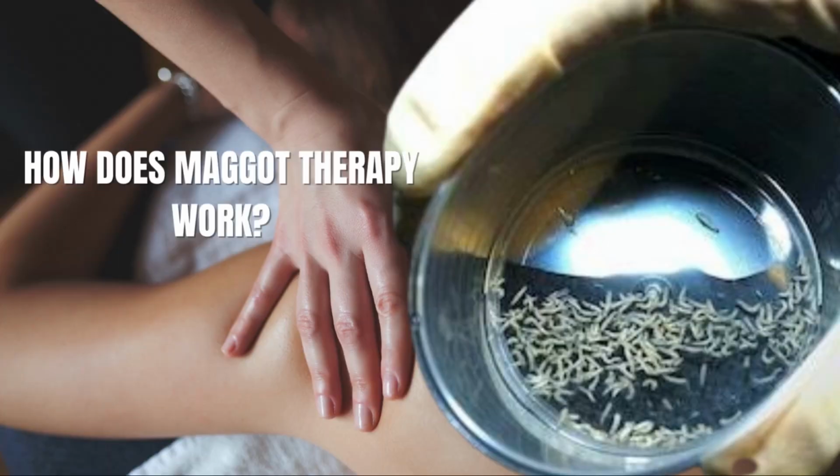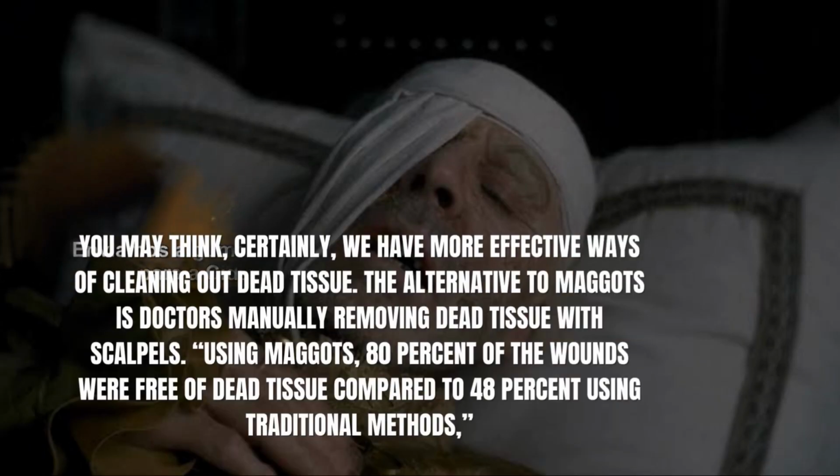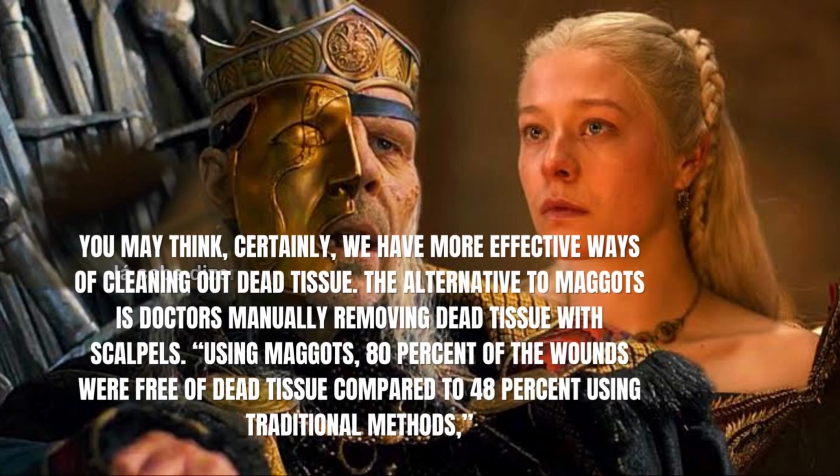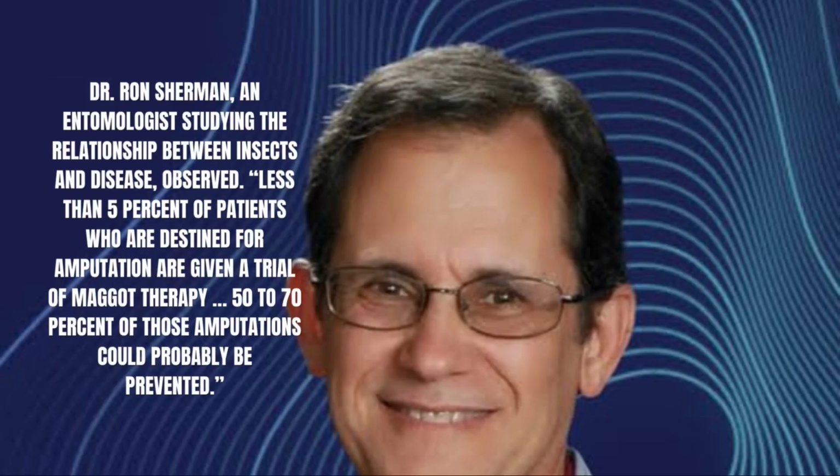You may think, certainly we have more effective ways of cleaning out dead tissue. The alternative to maggots is a doctor manually removing dead tissue with scalpels. Using maggots, 80% of the wounds were free of dead tissue compared to 48% using traditional methods.